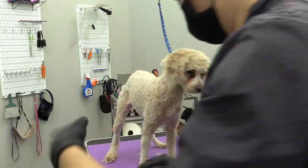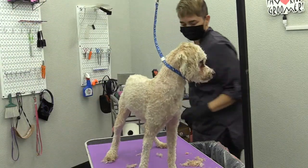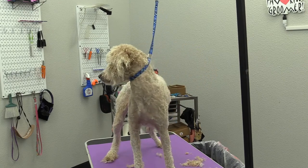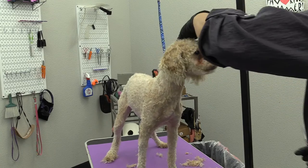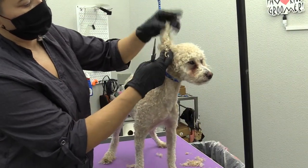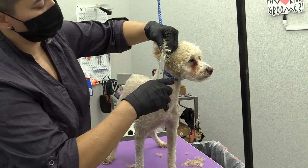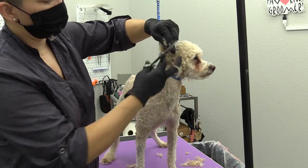All right, let's take a look. We're going to grab the leather of the ear and we are going to trim around. Holding the leather. Let's start over here. Holding the leather here. If your ear folds and you don't want it to fold, move it, but hold the leather so you do not cut the ear. I love saying that, but it's the truth.